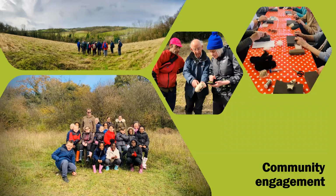We have a program of community engagement, so a lot of different nature-based events. So you can see some craft type events, working with people in the community on the top right there. Guided walks that we've done, getting people out onto the sites, onto these nature reserves. On the bottom there, working with different schools, again getting schools out into their local area to come and see what's on their doorstep.